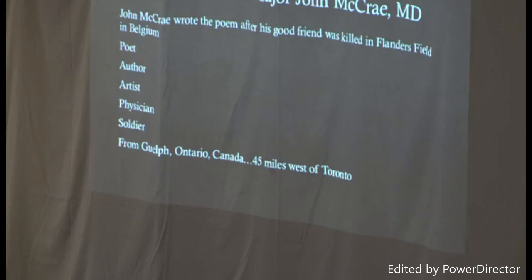Take up our quarrel with the foe. To you from failing hands we throw the torch, be yours to hold it high. If ye break faith with us who die, we shall not sleep, though poppies grow in Flanders fields.